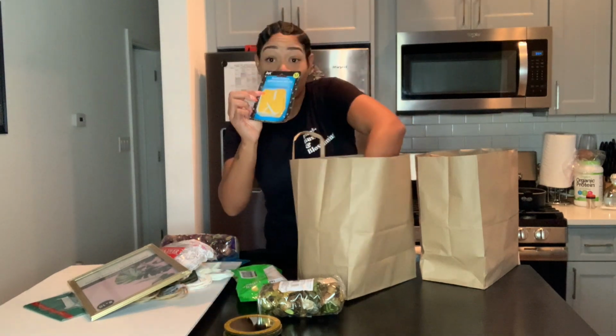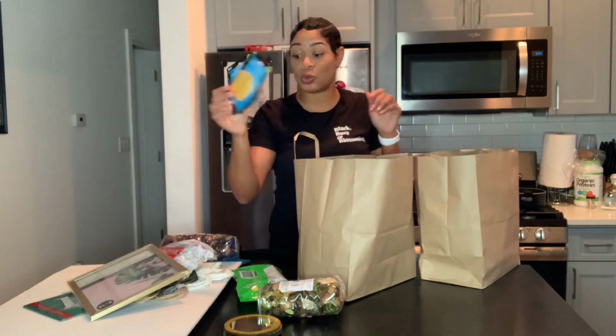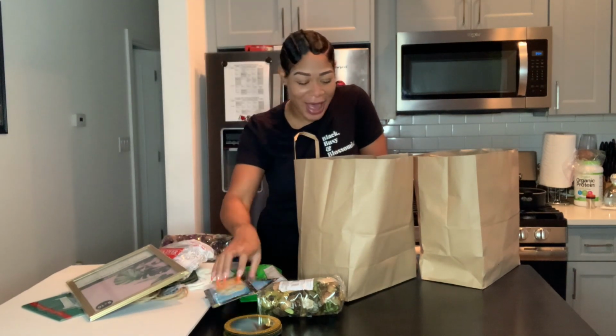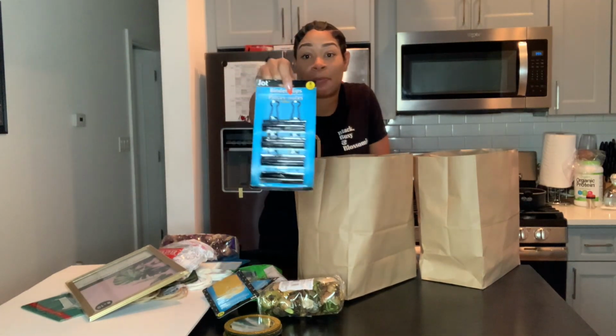I got some letters here, so if I decide to do the poster board, I can put the letters together instead of drawing it. I don't have the cutest handwriting, and that's okay because I have these, so I can figure that part out. I got these binder clips. These are gonna be to sit on the table.